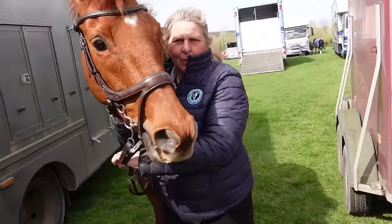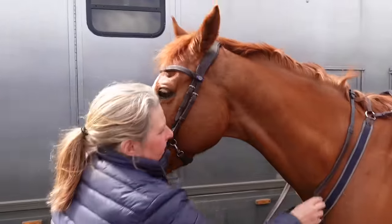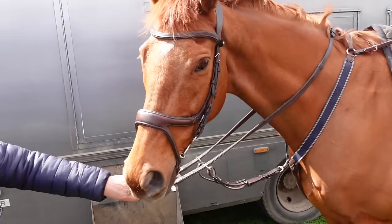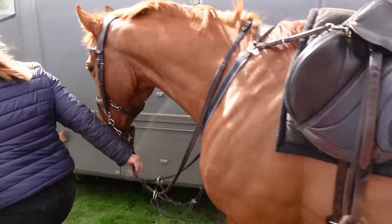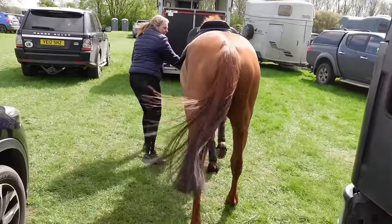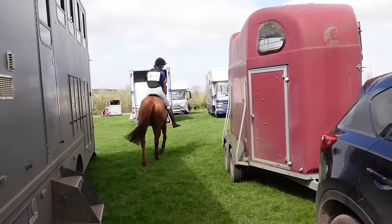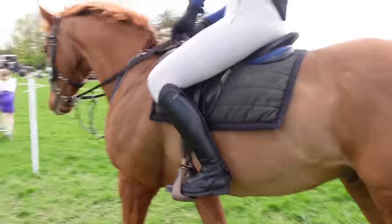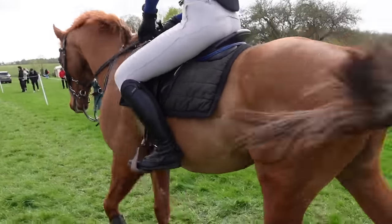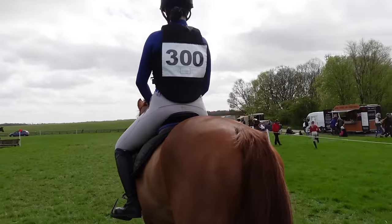Tucking him up for me. It's quite all right. Looking good, Ember. You feeling ready? Looking pretty absolutely chilled. Absolutely feeling ready. Did some good cantering yesterday, so I hope you're a bit more tired. I don't know if the stirrups are a bit short. They don't look it. I put them down to what looked like your hole. They definitely don't look short.